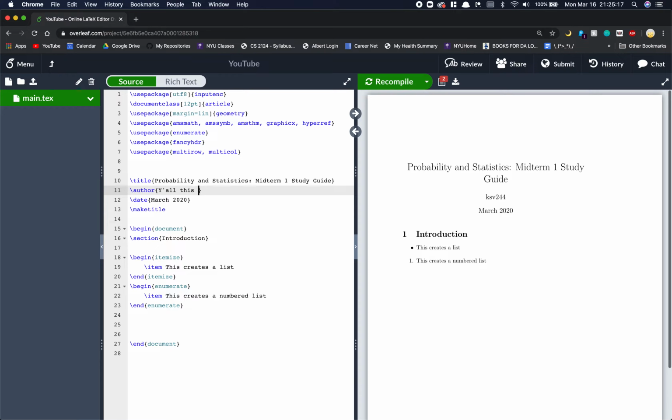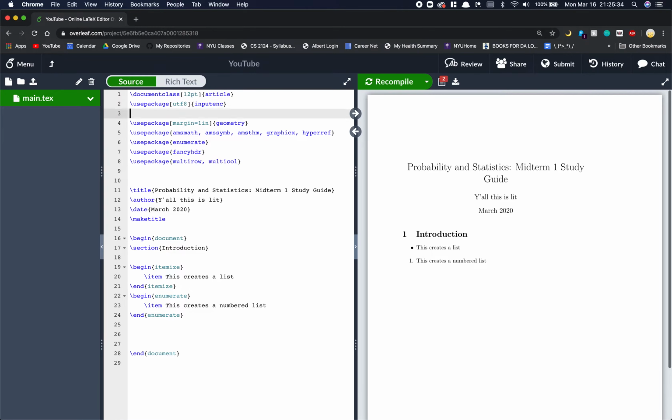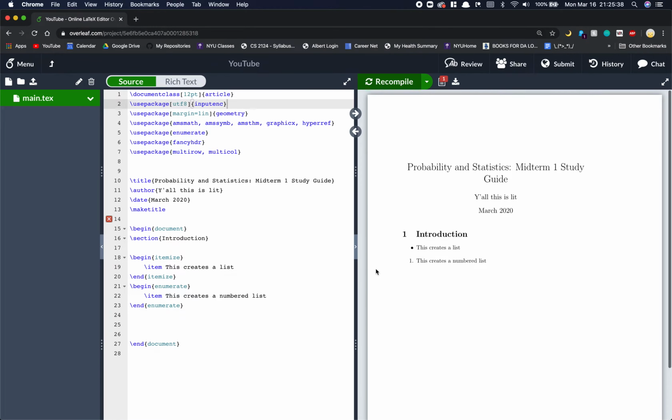LaTeX can be used to do a lot of things. It can make things a lot prettier, a lot more formal. Retype all your notes. It can be helpful with studying. I don't know who the main audience is watching this, if it's students or people in the professional world with jobs and stuff.